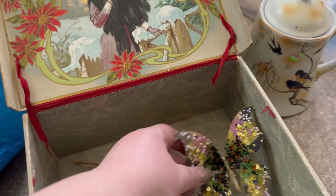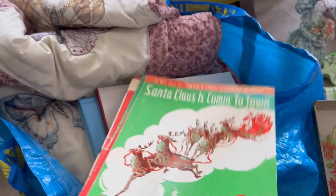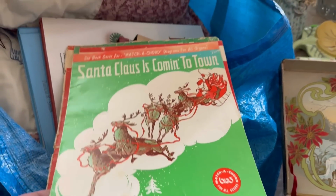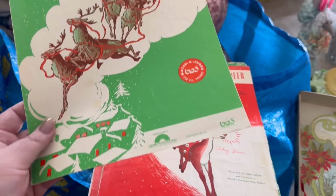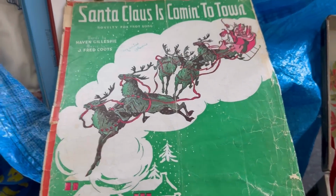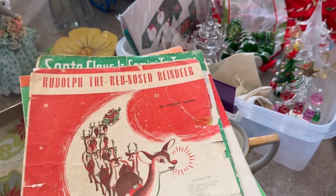So those are great. And I'll put more Christmas stuff because I actually found these Santa Claus is Coming to Town sheet music. These are wonderful for the back side of your Christmas display. You can frame them also. And then we have Rudolph the Red-Nosed Reindeer. And then we have the same ones just in worse shape. So I have 4 of those, and they are going also with all my Christmas stuff.